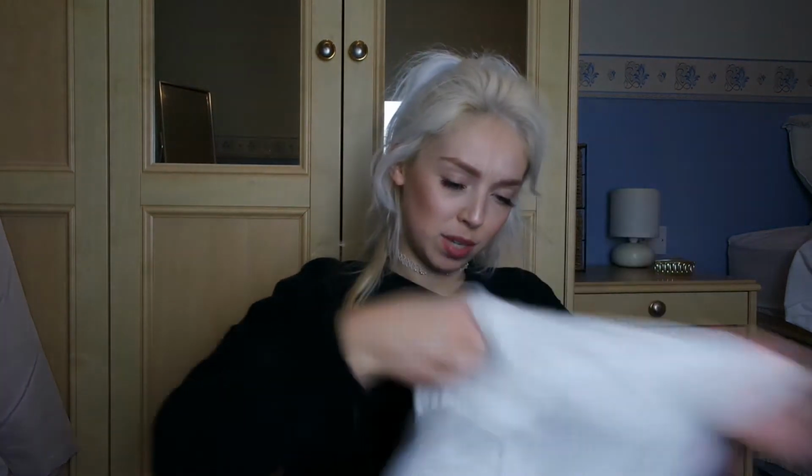Okay, the next thing, I seem to have a jumper in here. Oh, this is my cropped hoodie. Everything's inside out. I'm really sorry about that.